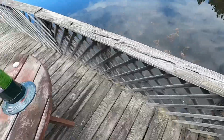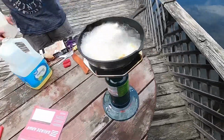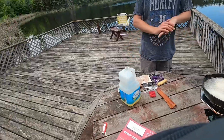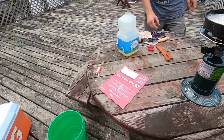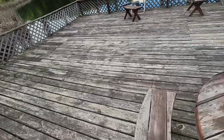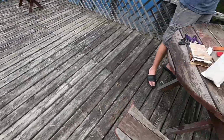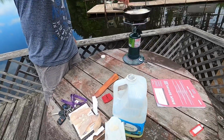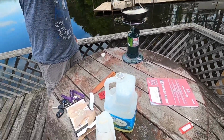All right, guys, with my buddy Jordan, just got back from the lake. We're at his private pond here, cooking up these fish, chilling out here, shooting some pew-pews. So yeah, got that fish going, it's gonna be nice. We're hungry as heck, we've been fishing all morning. Got a handful of gills that we're cooking up, so heck yeah.